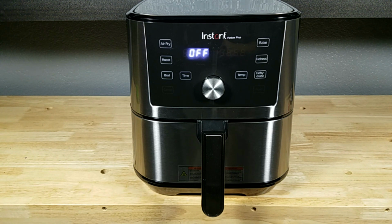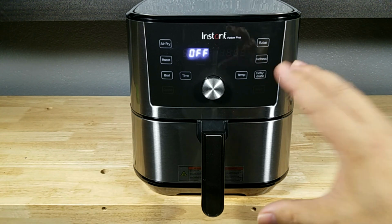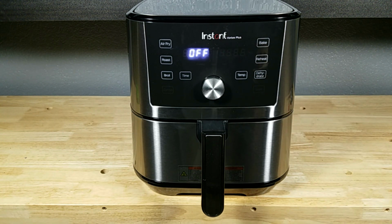Ooh, ladies and gentlemen, look at what we have here, an air fryer. Now, there's a lot of reasons why I picked this particular one, but today I want to just share with you some reasons as to why you might want to get one of these, as well as some features you might want to get if you're looking for an air fryer.